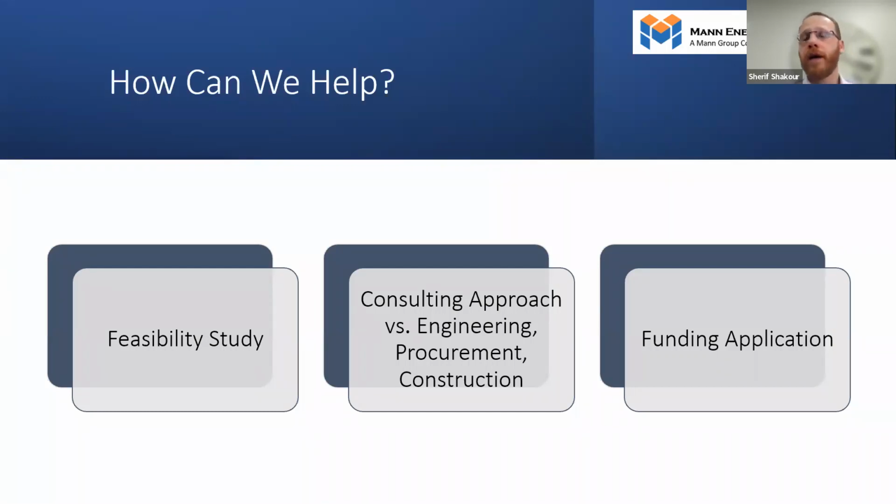Once that's done, we offer a stage 2 as well, where we can be consultants for the rest of the project, where we would tender out the installation process for the installation contractors and procure the equipment, and then project manage the project. The other option is engineering, procurement, construction, where it's more like a turnkey project where we take ownership of the entire construction process for a fixed price. And finally, we apply for funding on behalf of the client, and facilitate the funding process.